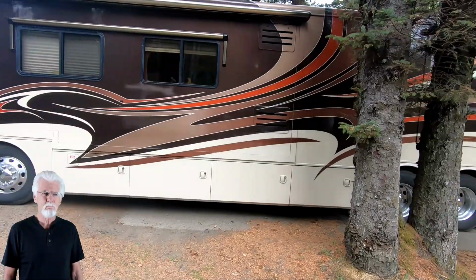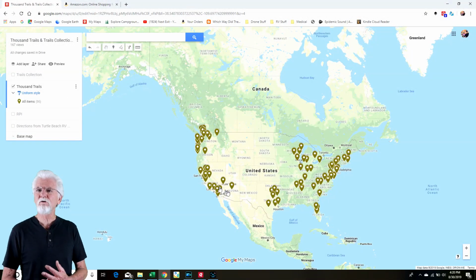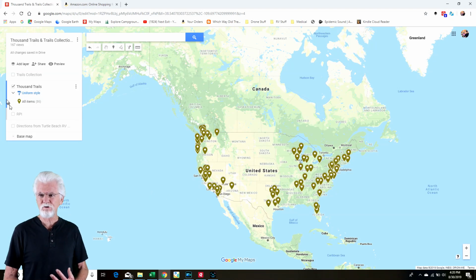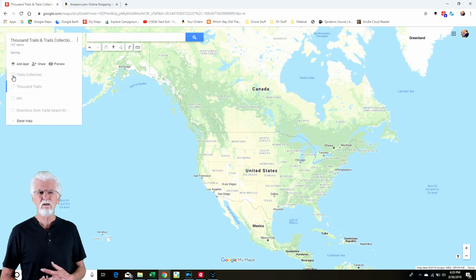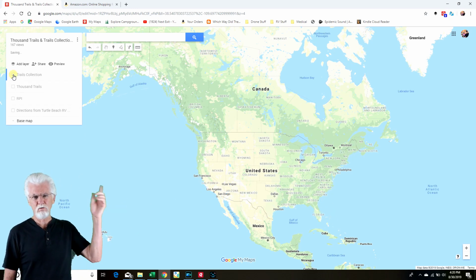It consists of about 80 campgrounds, and then you can buy an add-on called Trails Collection, another 100 and something campgrounds. And then we use RPI, that's another couple hundred campgrounds. And all those are located around the country.